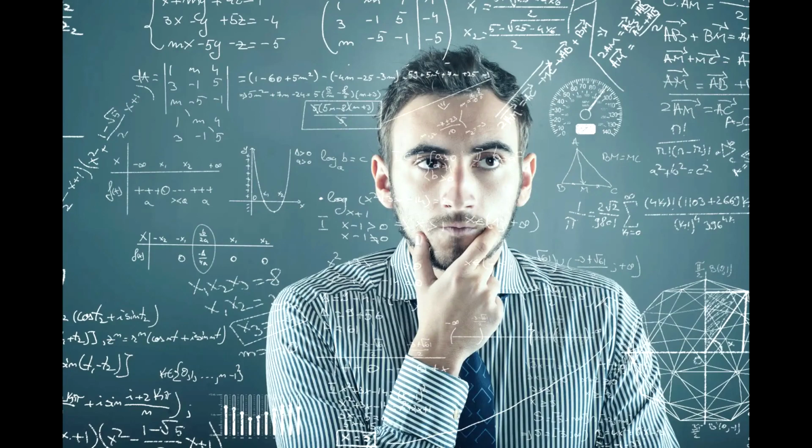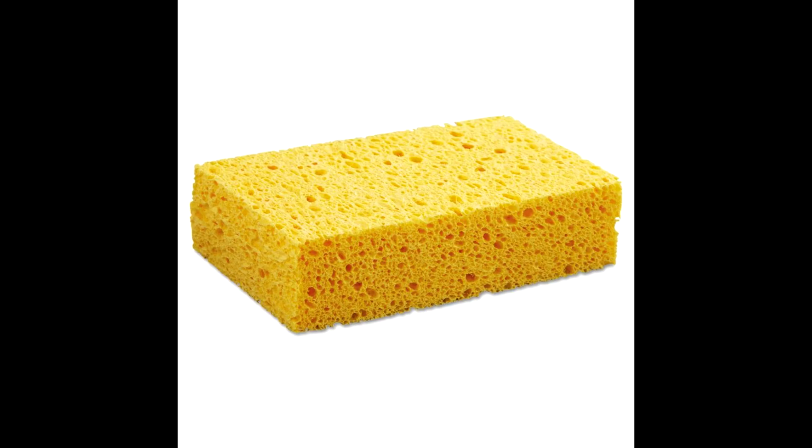Ah, napkins, the unsung heroes of the dining table. As a scientist who cares deeply about napkins, I can tell you that these seemingly simple pieces of paper are actually quite remarkable. First of all, let's talk about their absorbency. Napkins are engineered to absorb liquids quickly and efficiently, thanks to their unique combination of fibers and texture.